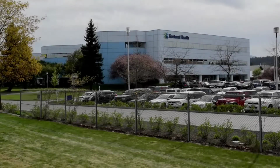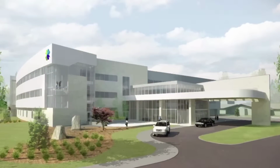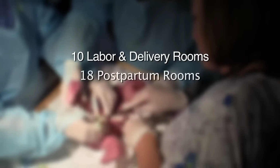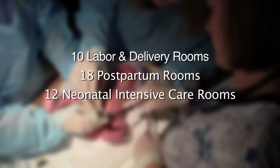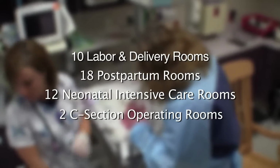The new expansion is 3 floors. You'll enter into a brand new lobby, easy to find, welcoming space. Immediately to your left, on the first floor, will be the new Family Birth Center. In there we will have 10 labor and delivery rooms, 18 postpartum rooms, 12 neonatal intensive care rooms, 2 C-section ORs. It'll be wonderful, warm space for our women's and children's services.